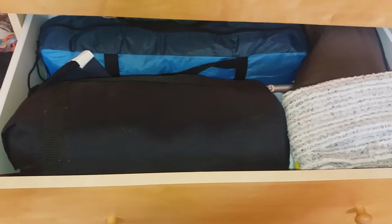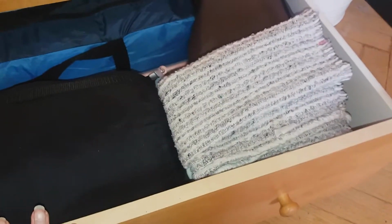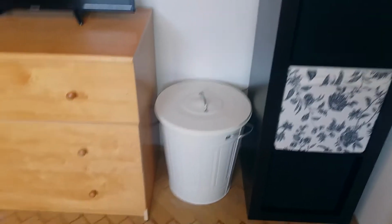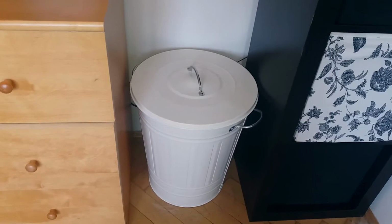So it's got camping stuff in here that didn't fit in another place. So we have some sleeping bags, my tent, over here just some rags and stuff. Beside the TV we have Athena's food bin, which is actually a garbage can from IKEA, but I think it's really cute and I really like that idea.